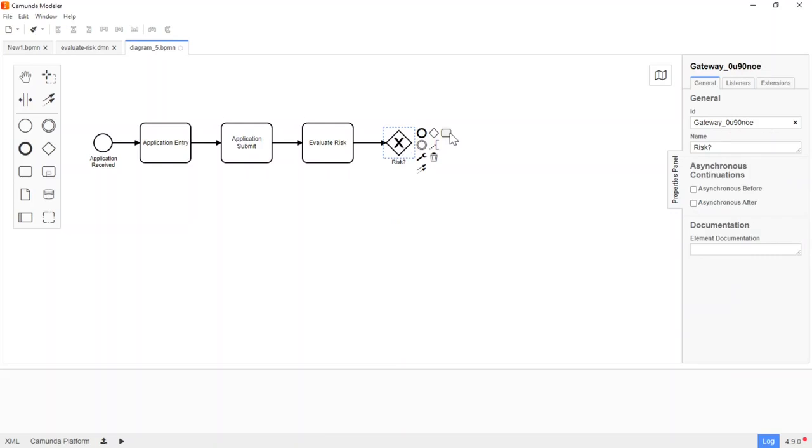With this is the scenario where if the system couldn't automatically decide to approve or decline a policy, we will need a manual underwriter review. So I'll make a process or task for manual review. And then I'll put a gateway after this, after the manual review.